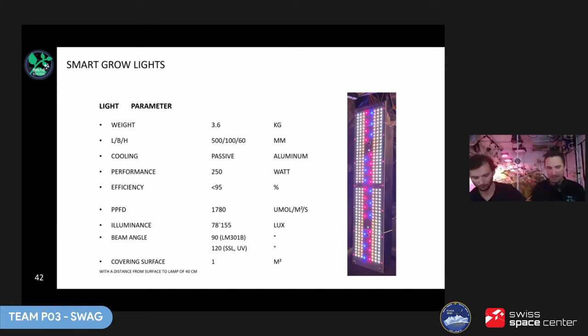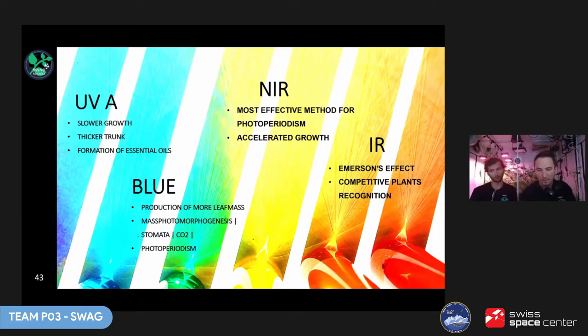We have an illuminance of 78,000 lux, and that's not really proper. For the plant applications, we're using PPF, PAR, but we also have a very good PPFD content. So this lamp is capable of performing a spectra from UVC to infrared 900 nanometers. So there are a lot of things to be discovered.